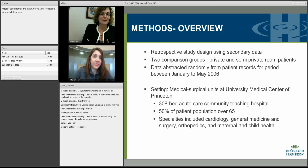So what happened was our medical records department pulled the charts for me, and every third chart they pulled, they gave to me. And then they de-identified the data, so I had no way of knowing who the patients were. It was an IRB-approved study, and then I abstracted the data and went from there. So I was looking for, again, the infections and the falls of the patients and comparing them to the type of room.